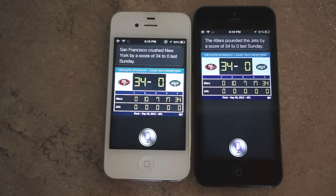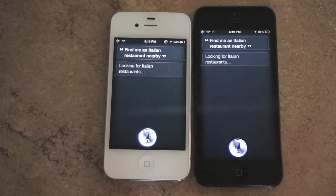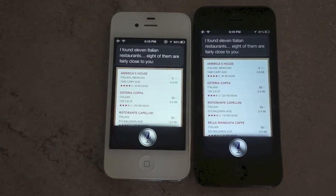Find me an Italian restaurant nearby. I found 11 Italian restaurants. 8 of them are fairly close to you. So that was the same thing.